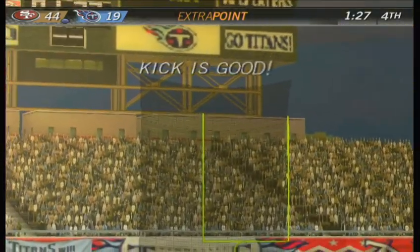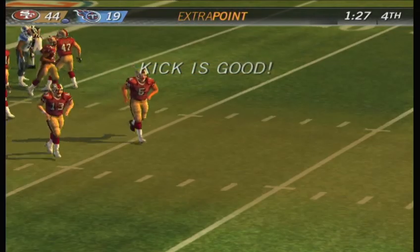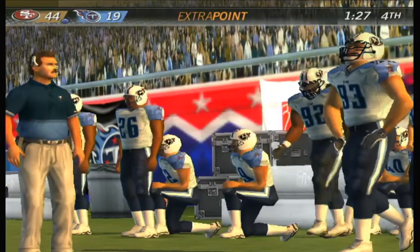The point after is good. The 49ers pour it on with another score.